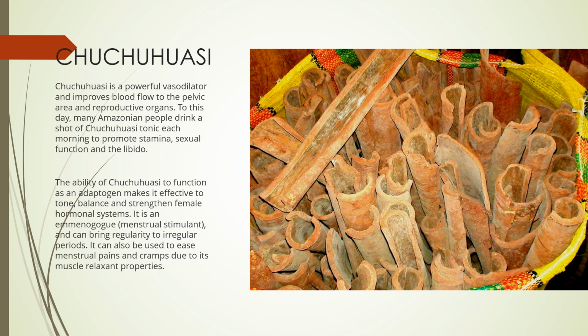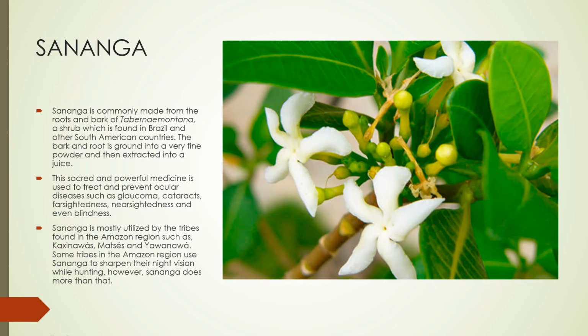To this day, many Amazonian people drink a shot of chichihuasi tonic each morning to promote stamina, sexual function, and libido. The ability of chichihuasi to function as an adaptogen makes it effective to tone, balance, and strengthen female hormonal systems. It's an emmenagogue, a menstrual stimulant, and can bring regularity to irregular periods. It can also be used to ease menstrual pains and cramps due to its muscle relaxant properties.